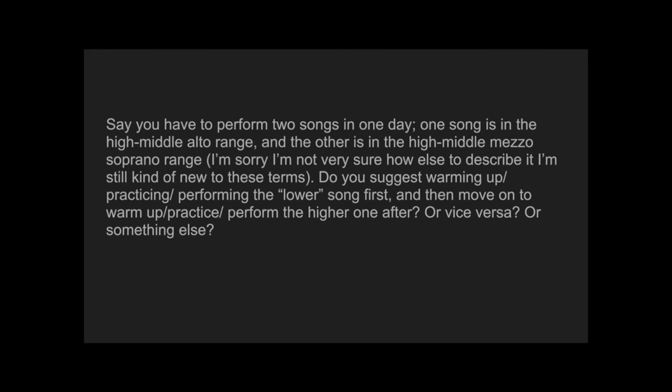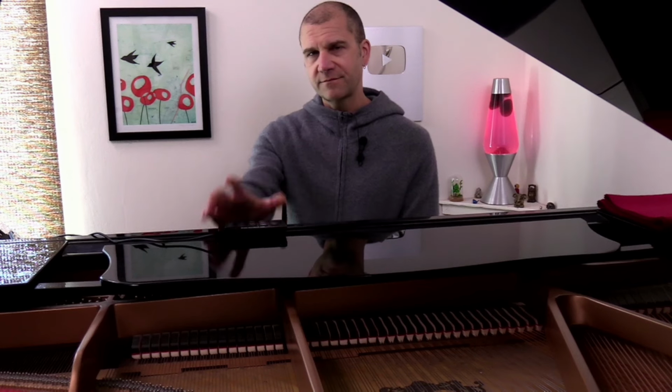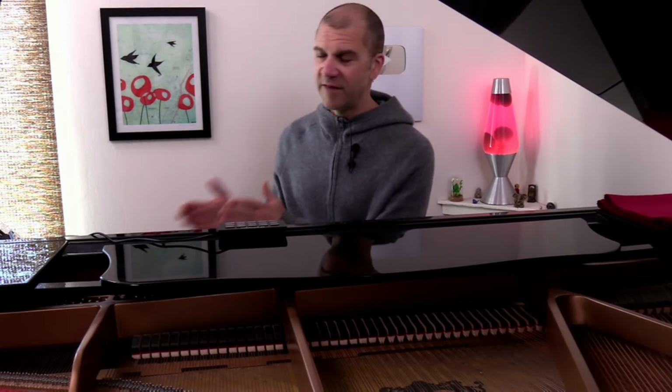But it's worth mentioning that the question says, in one day. Not necessarily at the same performance. And my answer there is warm up appropriately for whichever one you're about to perform. So if you're performing the higher song at noon on Tuesday, and then the lower one is at 4 p.m., warm up for the high one, and then do that performance. And then warm up for the lower one and do that one later on that day. With that amount of time in between performances, you'll want to redo your warm-up.